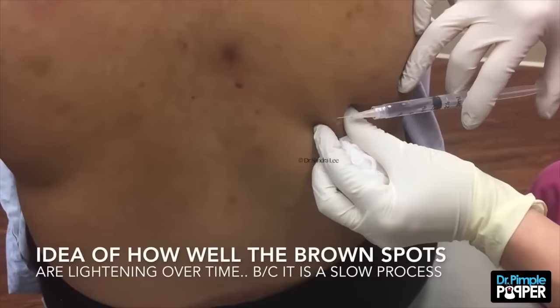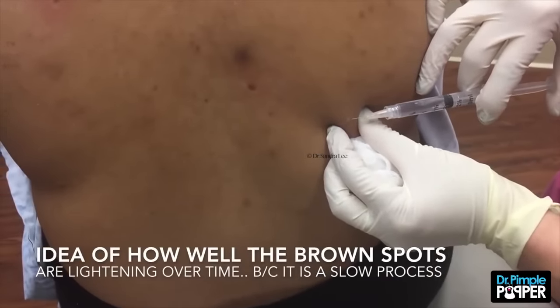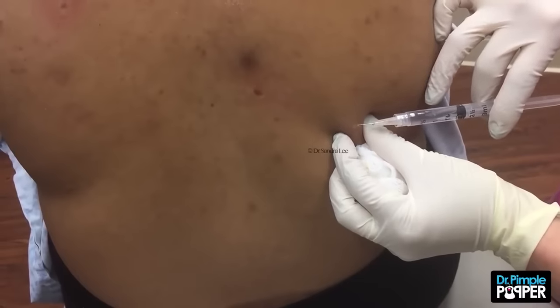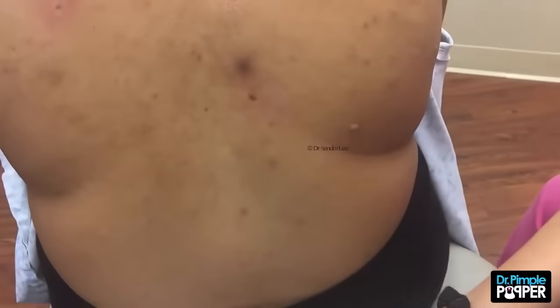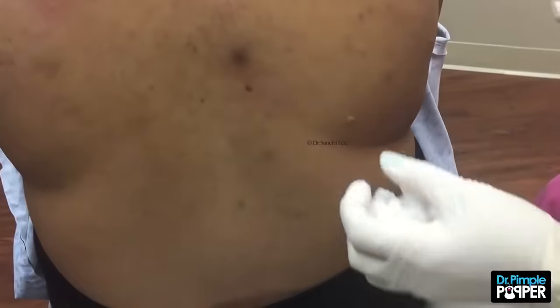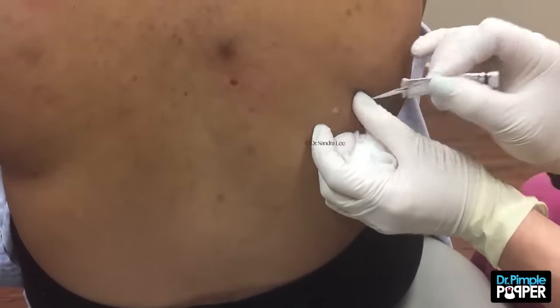Again, it's best to try to use the same time of day, the same room, because the lighting can change things. Try to keep everything as normalized as you can, to do it as objectively as possible. Okay, almost there. I think we just have two or so here.